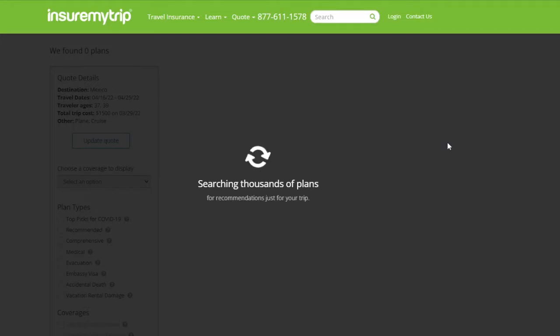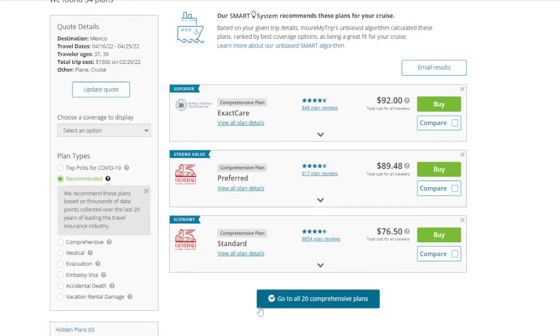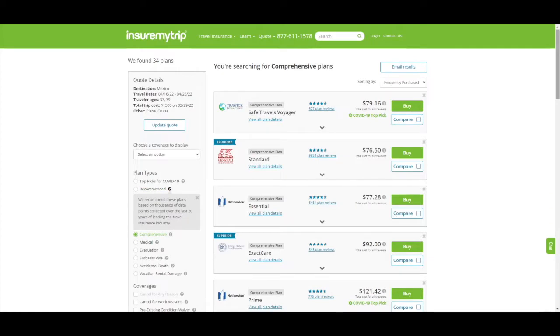Okay, they are searching the plans that they're going to recommend to me. And they list the top 3, and then you can see all 20 plans. Here you can update if your information wasn't correct, and if you want to focus on a specific type of insurance, you can select it here. Let's go ahead and see all 20 comprehensive plans.